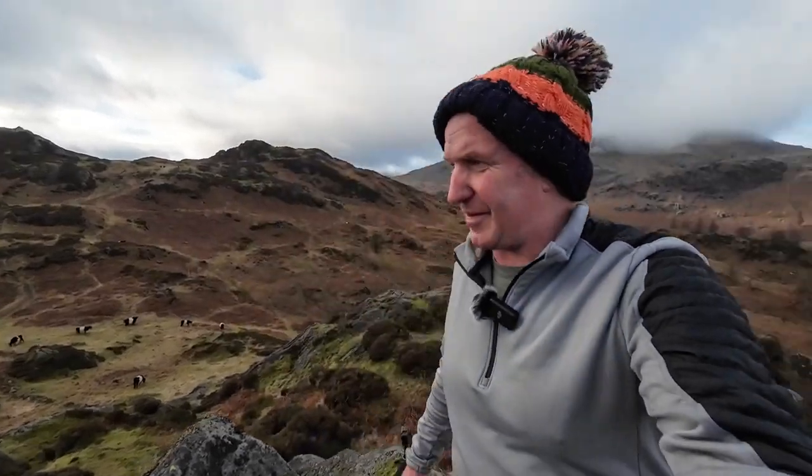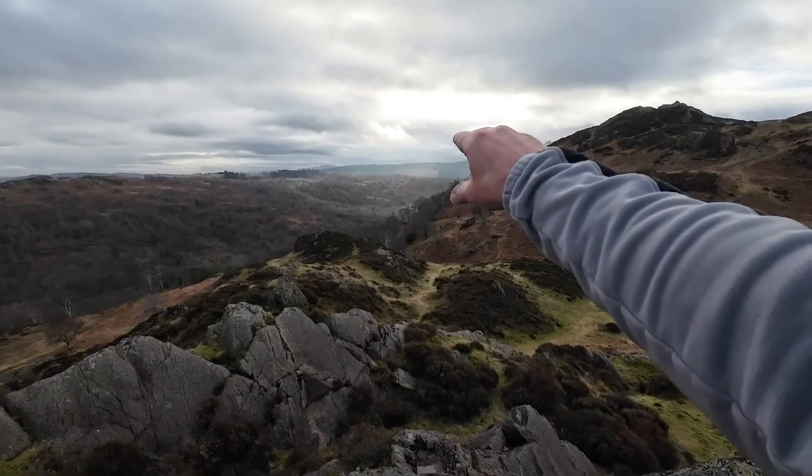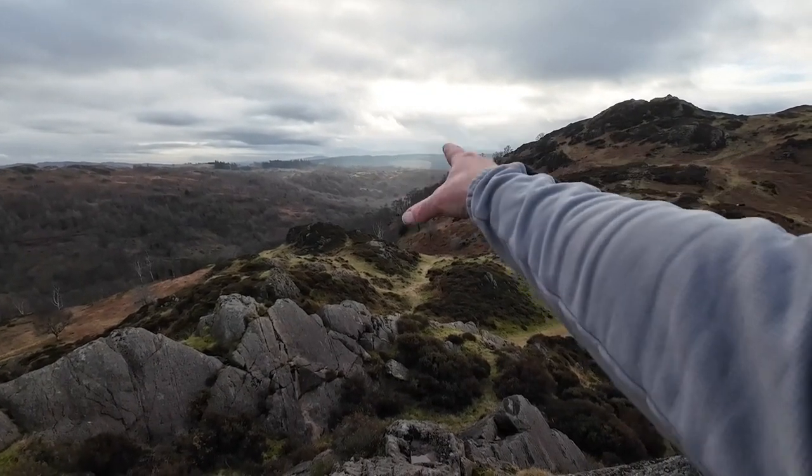Down a bit after that bit of a light show. The light is just starting to come down on the back side, look over there. So it is casting down there on the humps and hollows.